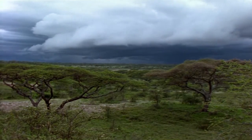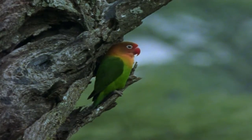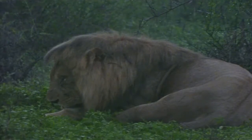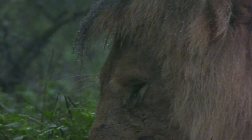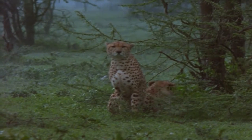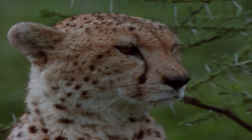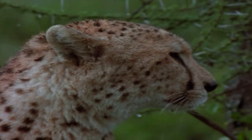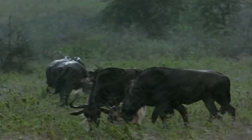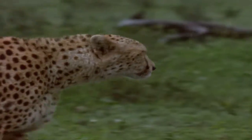Umbrella thorns thrive on up to 3 feet of rain a year, but here, most of it falls over a few brief months. For woodland predators, the start of the rains can bring a flood of new opportunities. Visitors from the plains, wildebeest, come to graze the sweet grass, but not without risk. This is the territory of a pair of male cheetahs.